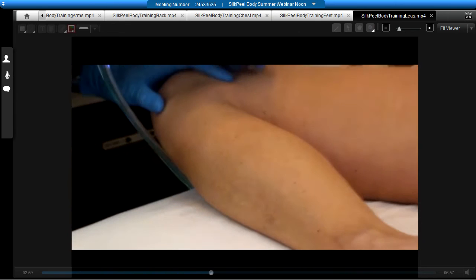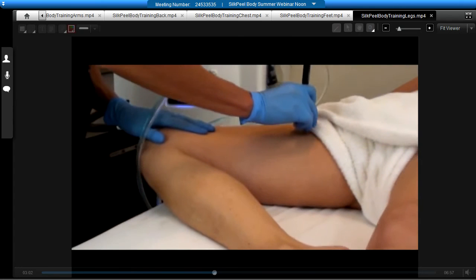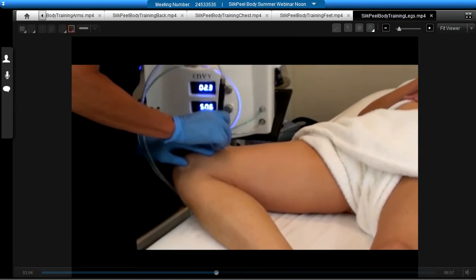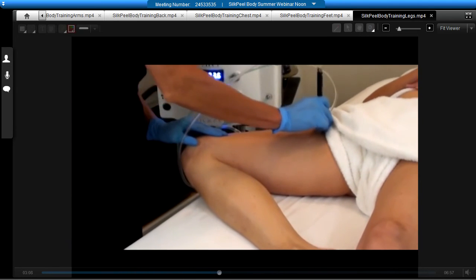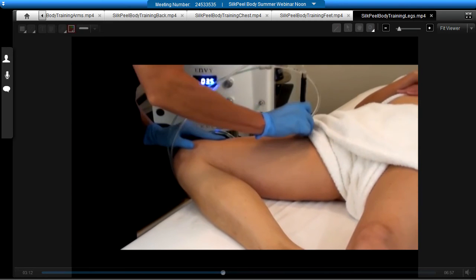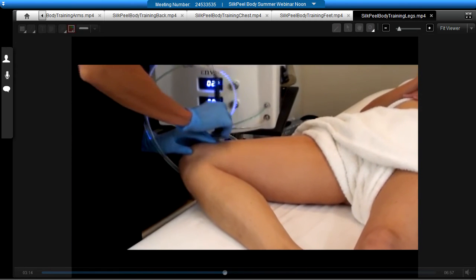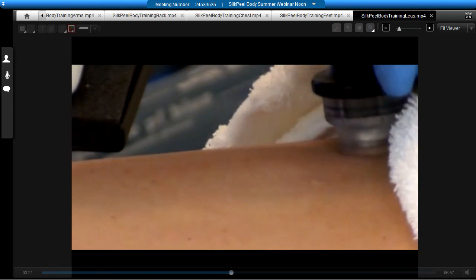And then now we're going to go up towards the bikini line. And if this gets too uncomfortable, Dawn, please let me know, and I can always turn down the vacuum. Okay. How is that feeling? Still feels good. Okay. As I am the operator, I'm just gliding the handpiece on the skin. I'm not pressing.